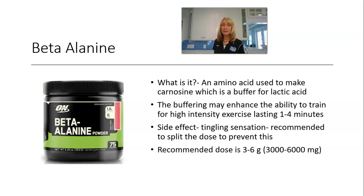There's this tingling sensation that you can get from loading with beta alanine. So it's recommended that if you're going to use beta alanine, that you split the dose so you don't get this tingling feeling. It's basically in your face. It can be pretty uncomfortable. So a recommended dose is about 3 to 6 grams. And again, I'm going to translate that into milligrams for you, 3,000 to 6,000 milligrams. And if you're using beta alanine, again, be sure and split the dose throughout the day.